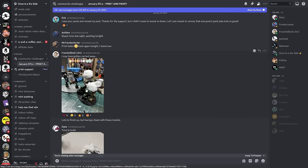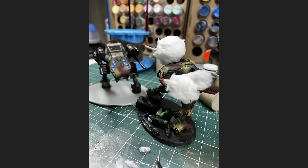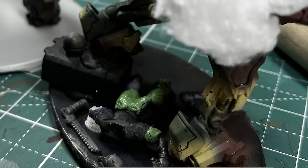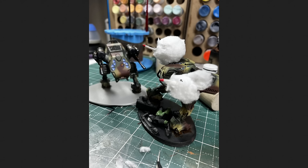Another entry from Frazzle Dad here. Something's going on. What are we looking at? Yes. Fuck yeah, dude. That's got missiles coming out of it. Nice. And then what's this? We got a dead beheaded guardsman on the ground. Fuck yeah. And we got a better look at this weathering here too. Really nice stuff. Good job, Frazzle Dad.